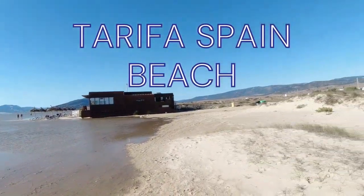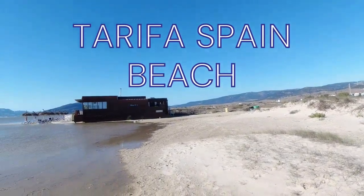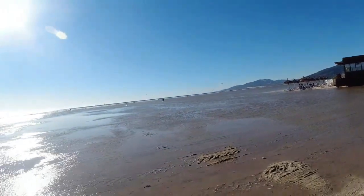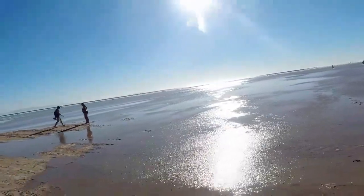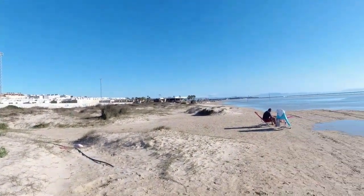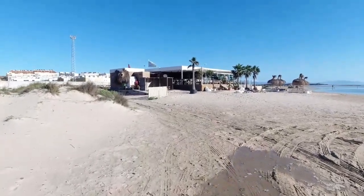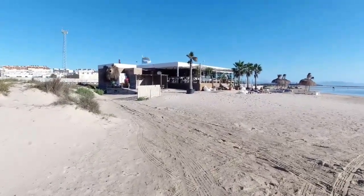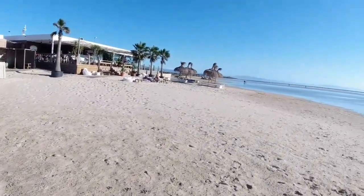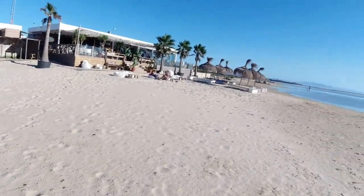Tarifa. Still here. Going for a nice little meal. Stunning day though. Very, very high water. This is actually away from the town centre, and it's one of the typical chiringuitos on the playas of Tarifa. You have a beautiful sand, remember. The Atlantic sand is much finer and prettier, I think, than most of the Mediterranean side. But either way, very, very nice chiringuitos.